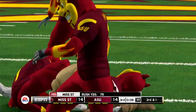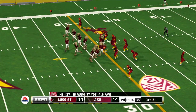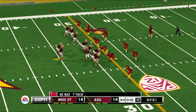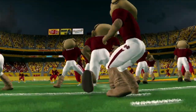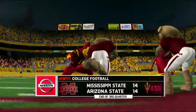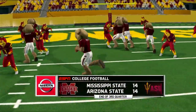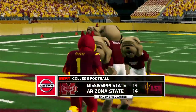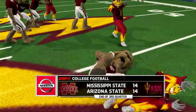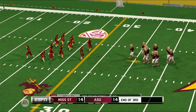Gains his way to the 29-yard line. That's good for a gain of 9 yards. That'll make it third and long. So at the end of three, 14 apiece. We're just about set to start action here again in the fourth quarter.